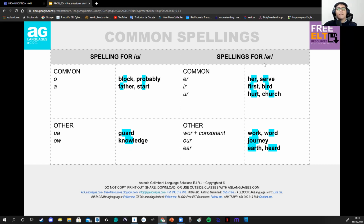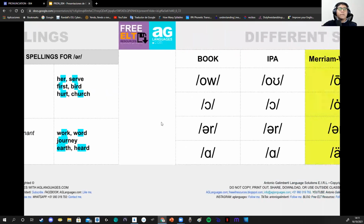For the schwa-R combination, we have the E-R, I-R, and U-R. Her, serve, first, bird, heard, church. Other possible combinations as well. W-O-R plus consonant, like work, word. Maybe O-U-R and E-A-R, journey, earth, hearth. Okay. All right.